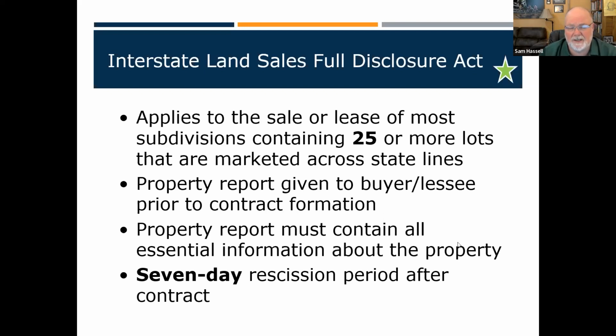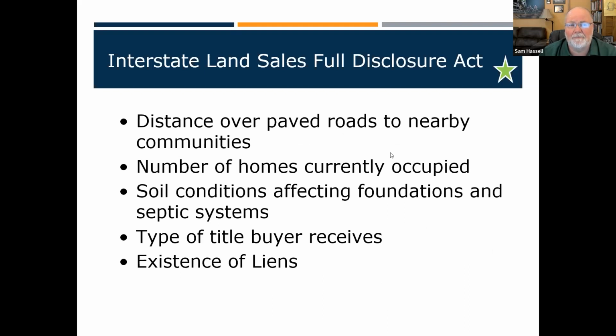Now, we have a 7-day rescission after a contract after we read this, but I need to give them these things. The distance over paved roads to nearby communities. Do I have paved roads or do I need a swamp buggy to get to my land? I need to know that. The number of homes currently occupied. Are there any? That would be a reasonable question. Soil conditions affecting foundations and septic systems. If this is all sand, is that foundation going to have a problem after a while? Probably.